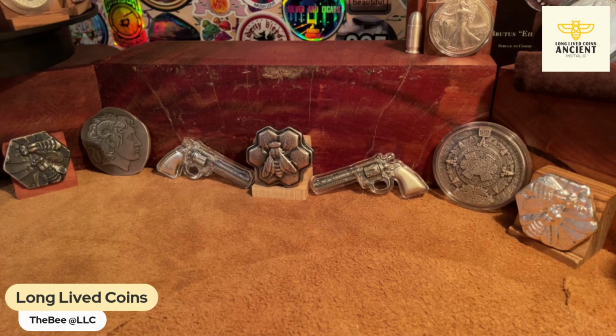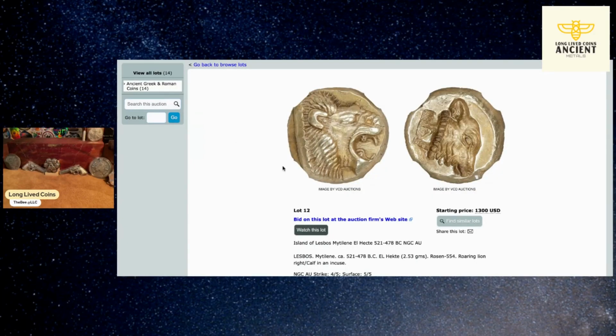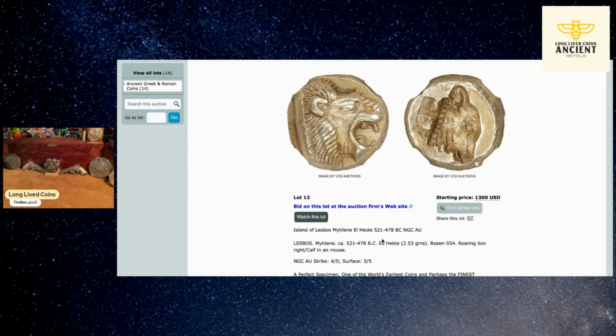So if we look at the electrum coin, this is a mixture of gold and silver. And again, they're dating this at 521 to 478 BC. So that's the electrum that they were talking about. So some of the first money was a mix of gold and silver, and there are different arguments going back and forth. Well, why was it gold and silver? Maybe it just naturally came out of the ground at that ratio mixed together, and they just melted it down, and that was what they used.